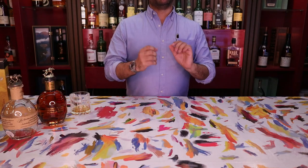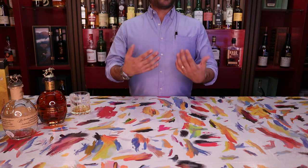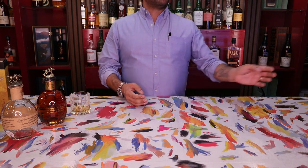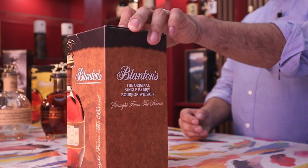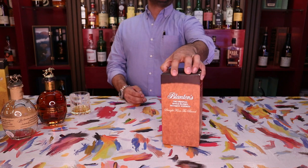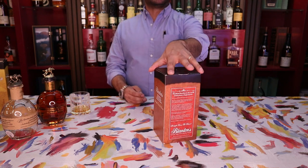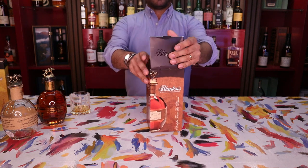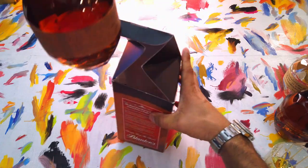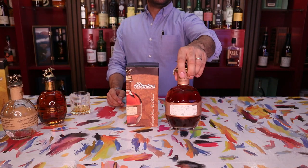So now we get to move into the big boys of the Blanton's line. That is the infamous, the powerful, and the elusive Blanton's Straight from the Barrel, affectionately referred to as SFTB. Now, this one is really the highest ABV of the standard line of Blanton's, which I believe is the primary difference between this one and the Gold, as well as the original Blanton's.